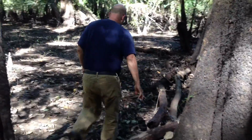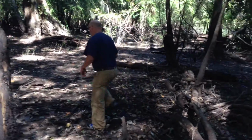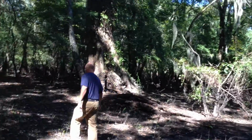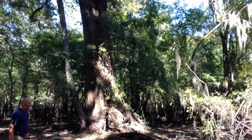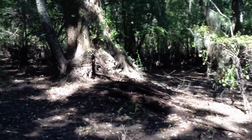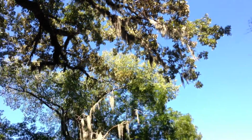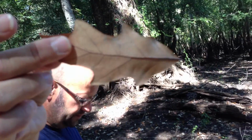As far as I know, this is the largest oak tree on the property. There might be one bigger, but as far as I know, this is the biggest one. And this is a chestnut oak. It's in the white oak subgenus. The leaves look a little bit like a chestnut leaf. It's beautiful. So here's what the leaf looks like up close.